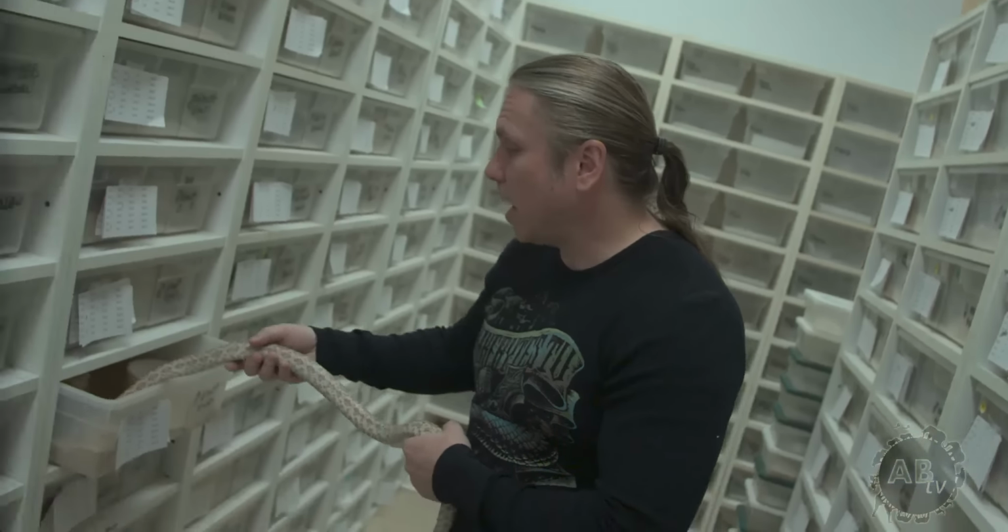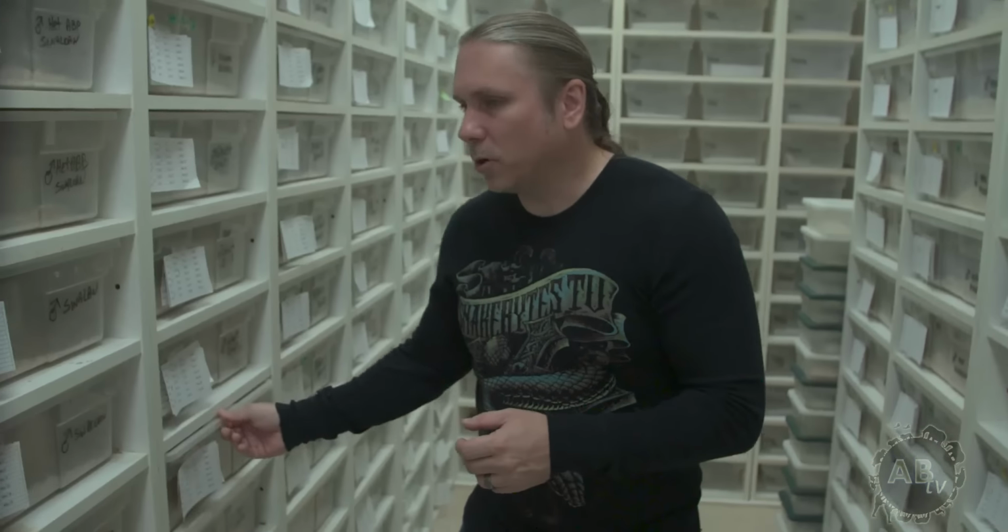That's more like a hypo, to be honest with you. But nevertheless, it's a really cool snake. And we also work with albino emerys, so that's kind of cool.